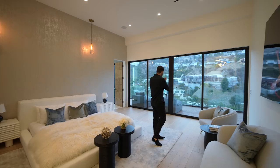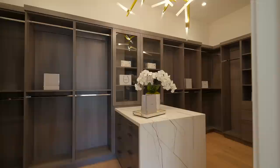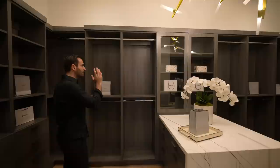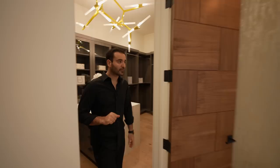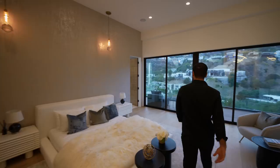And Mikey, let's take everybody here. This is where we have the walk-in closet. Very spacious, cabinetry throughout. You have your racks, hangers, wardrobes, chandelier, and this unique kick-out serving as an island with natural stone countertops. Pretty good size. Yeah, very nice. Now let's get back out to the primary bedroom. I like the wallpaper there. It warms up the space a little bit.